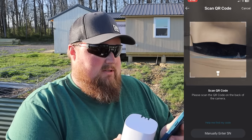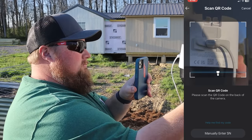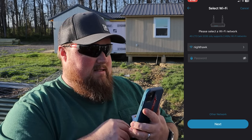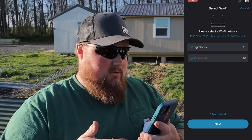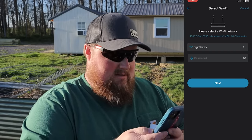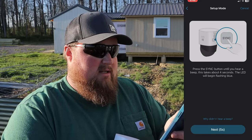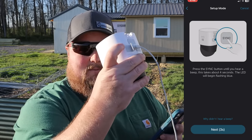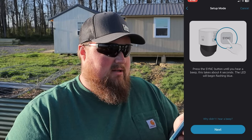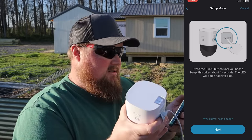And now it wants me to scan the QR code on the back of the camera. That was quick. It's asking to select the network we want to join it to. Here we go. And I'll type in our Wi-Fi password, so no peeking. Now I'm gonna tap on next. And now it's telling me to press the sync button on the back side of this camera. Hold it for about 4 seconds until you hear it beep and the little blue LED light on the front starts flashing. So we'll go ahead and press it.